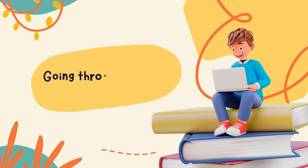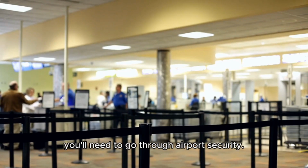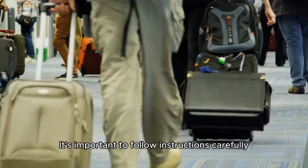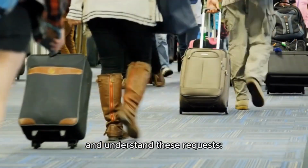Going through security. After you've checked in, you'll need to go through airport security. It's important to follow instructions carefully and understand these requests.